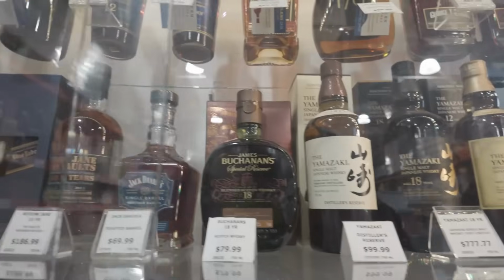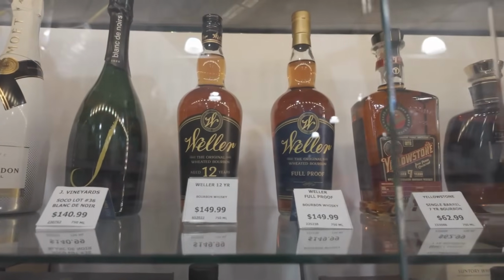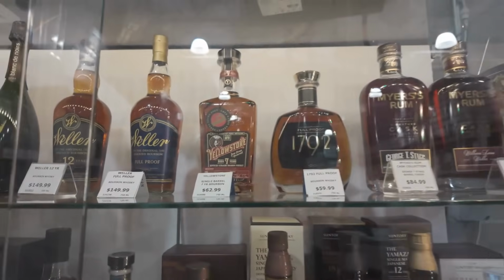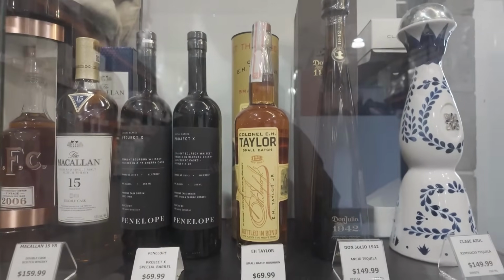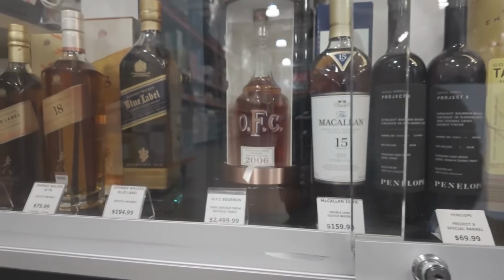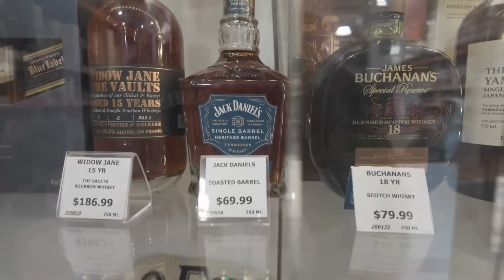It's not a bad product though. I mean, it does well for us realistically. So, Bayonne. 12. It's the way to go. It's easier to get online. Small batch for $70. It's a good price. OFC 2,500. Jack Daniel's Toasted, $70.